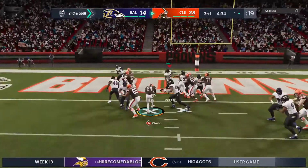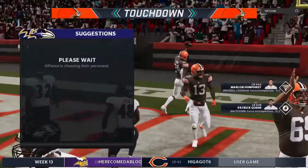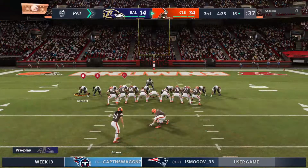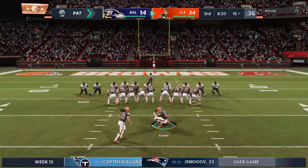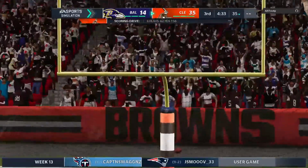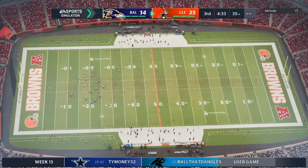They'll try again with Chubb, and he'll take it into the end zone for a Browns touchdown. Nick Chubb, his 21st touchdown of the season, and the Browns add on to their lead. Always important to get the first score of the second half. Now you start to pull away a little bit and get some breathing room going.